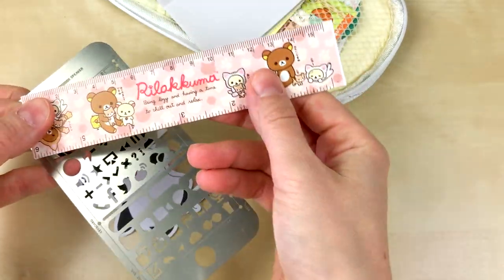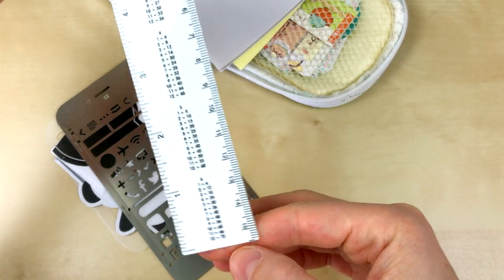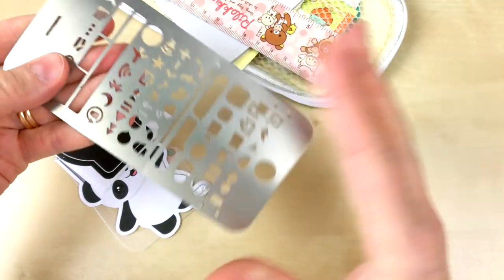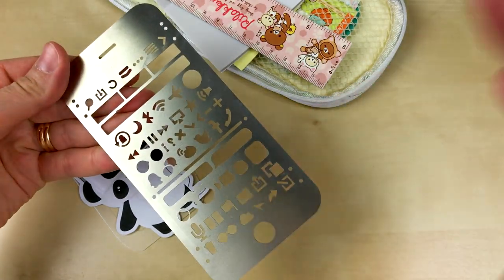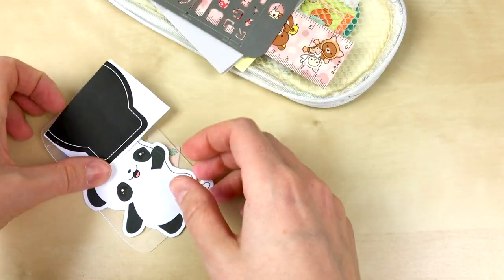Okay, then I have a little ruler. You can never go wrong with that. And you can never go wrong with a bit of help in math. And then I have this stencil. I got this from AliExpress. And yeah, it's kind of cool. I use it in my bullet journal sometimes.